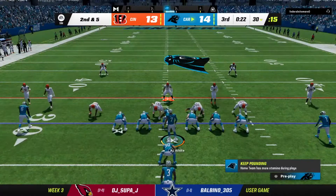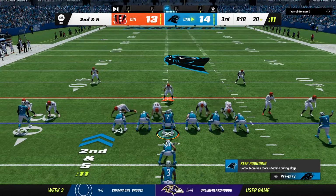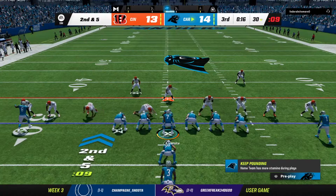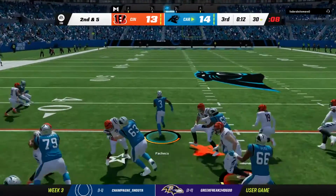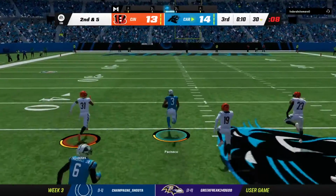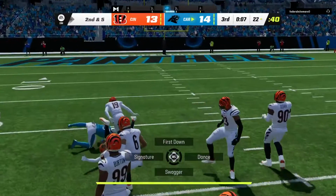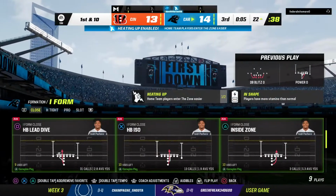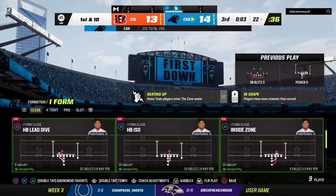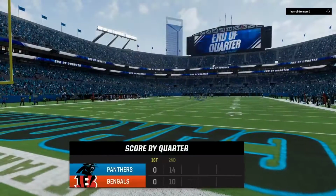Here we go. Ball on the 30. They'll come up with a 2nd and 5. They'll try and run this one right up the gut. And some room to maneuver. And they will finally get to him down at the Bengals 22. A big play there for Carolina. 48 yards on the ground. And that is going to do it for this third quarter of action.